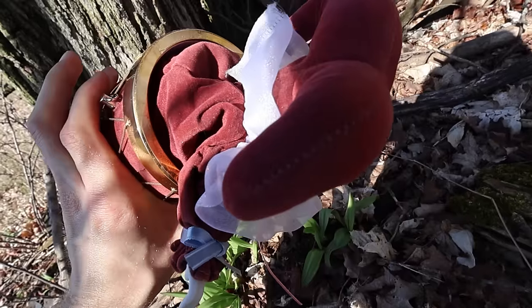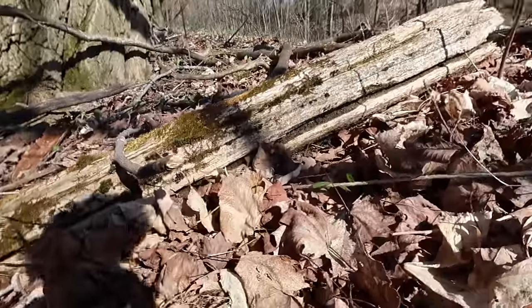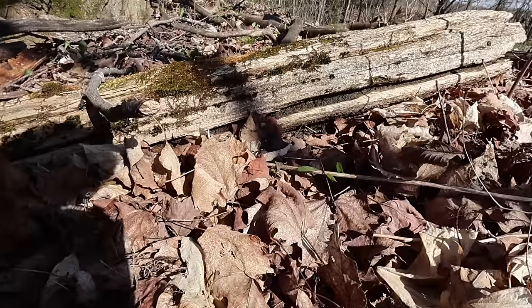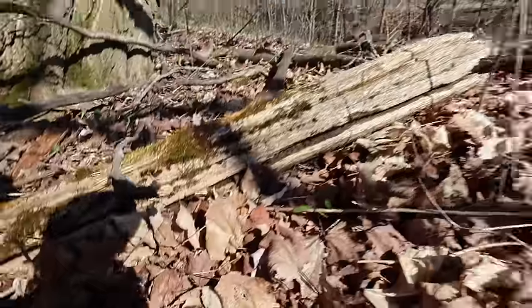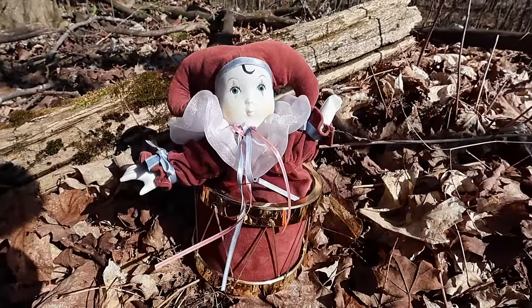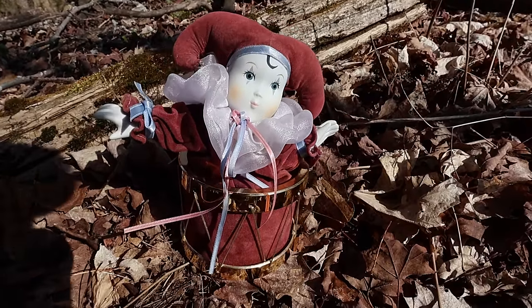I don't know what this is. Oh, this is a music box too. What the heck? So far we found two music boxes, guys. Let's just see what this is. Oh, yikes, and it moves too. Now that is creepy.